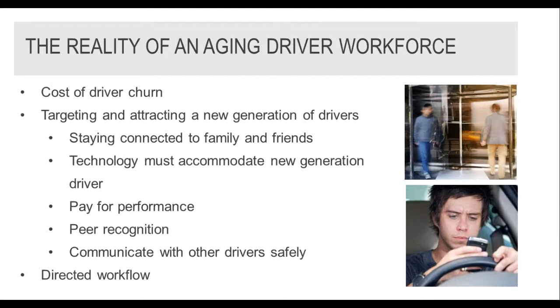So understanding that because the driving role has changed and because there's really a different group we're looking to attract, there's going to need to be changes made at the company level.